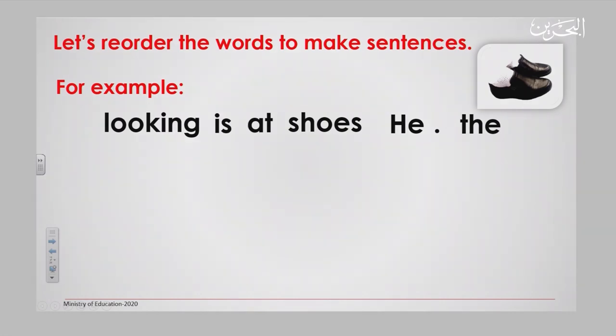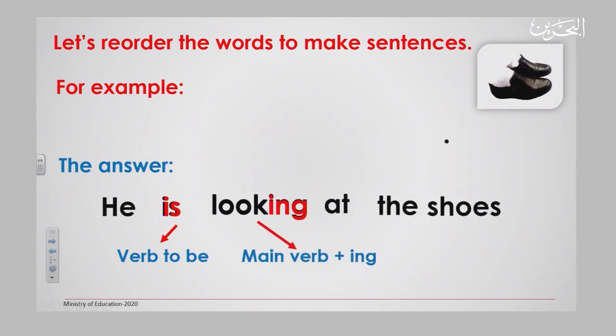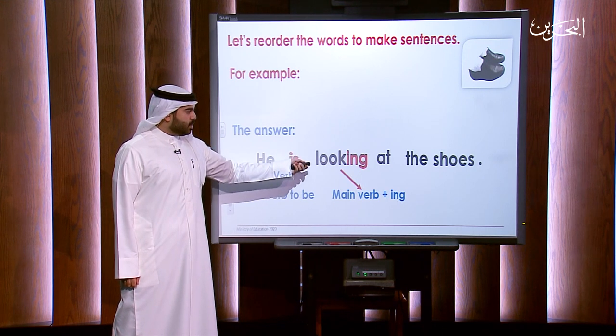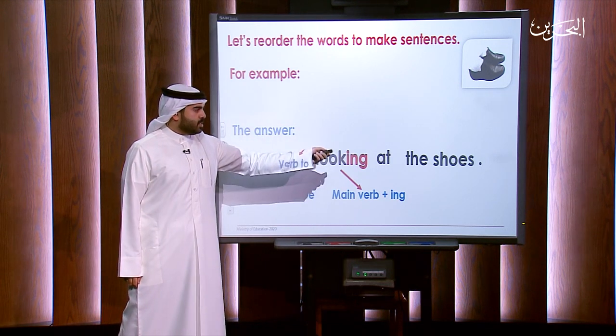Now, I want you to reorder the words to make sentences. For example, we have looking, is, at, shoes, he, full stop, the. Now, the best form for this sentence is he is looking at the shoes. As you can see here, we started our sentence with the subject, he, followed by the verb to be, is. And then we add the main verb, look, plus ing, so it's looking. And then we have the object, which is the shoes.